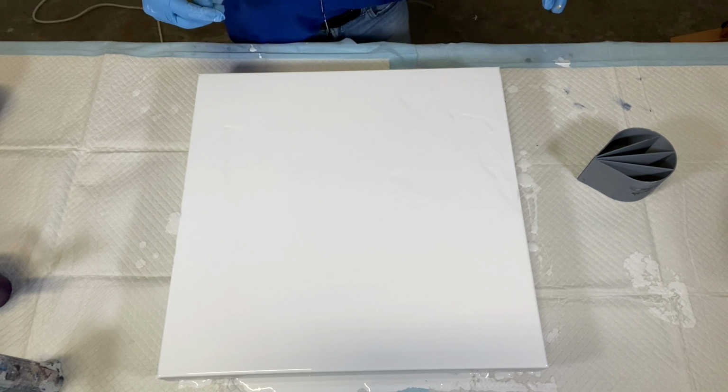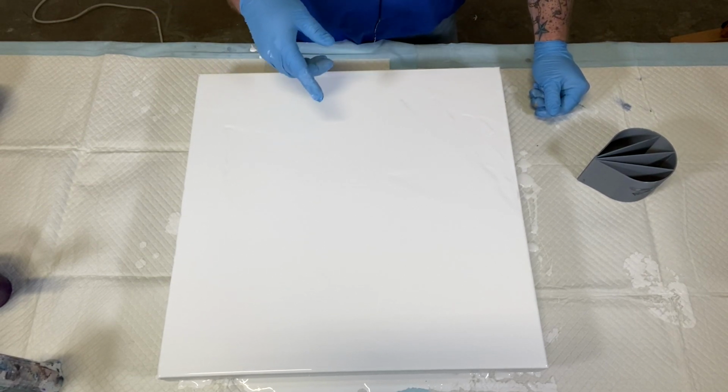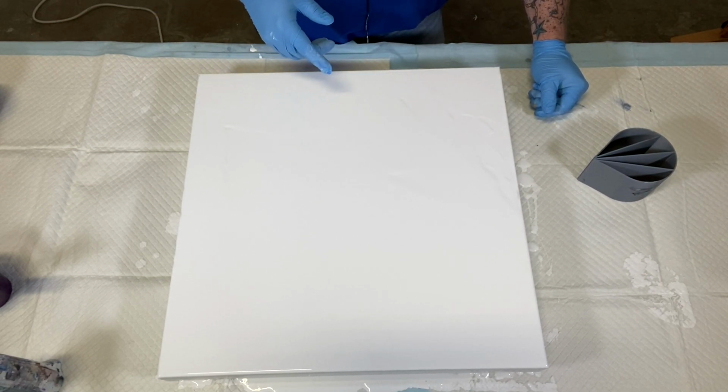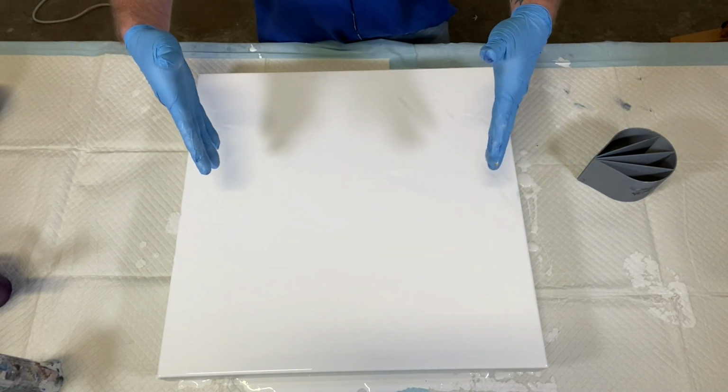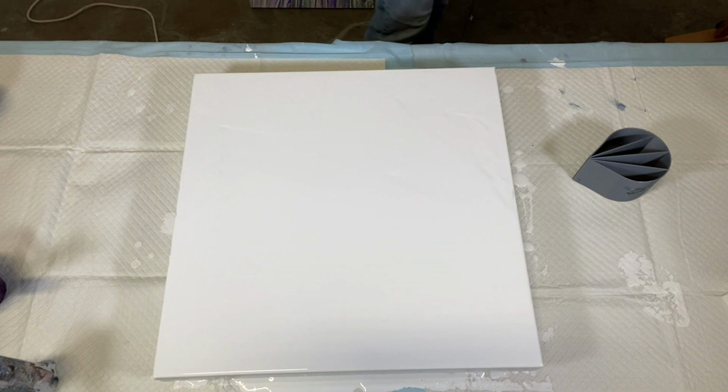Okay, I tell you what, guys, why don't I go ahead and layer my cup, and I'm going to put my lattice work down on here.